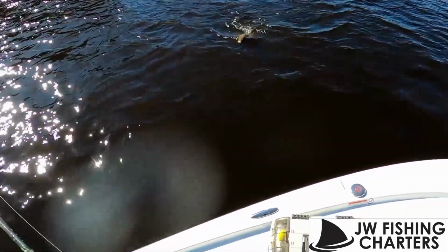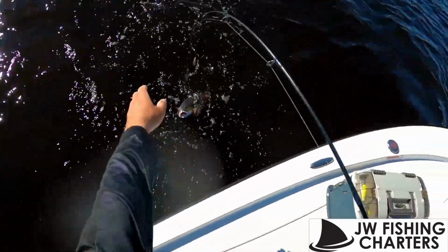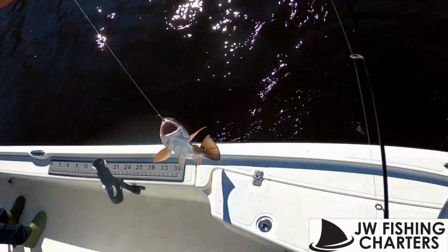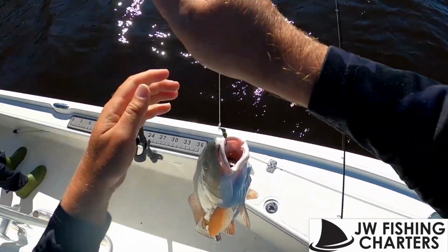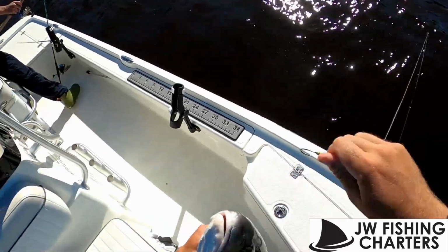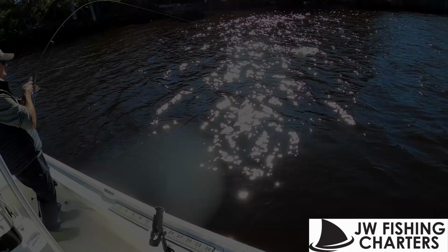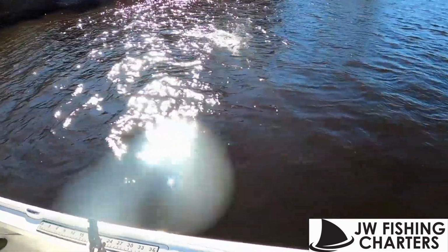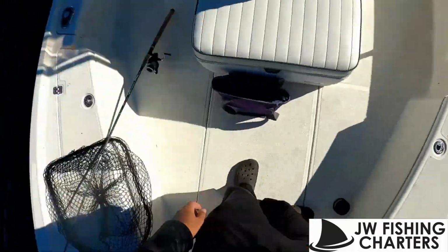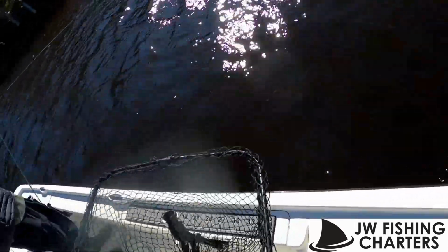Nice. I'll just flip them in. That's a big one. Yeah, that's a nice one. Urgh, that's heavy. It's a good eater. That's a beautiful redfish. Hey, they're right at the boat. That's a snook. Little guy. Well, that makes it 10 reds, 8 snook.